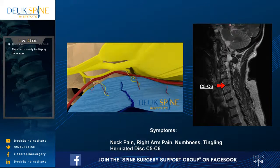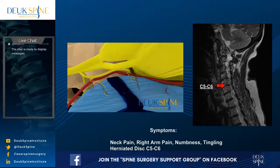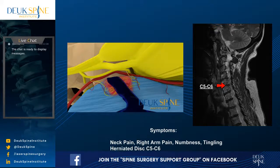Now, this patient has some degenerative disc disease in her cervical spine at multiple levels, C4-5, C5-6, C6-7, and there are herniations at multiple levels. But the herniation that I believe is causing most of her symptoms is the C5-6. And she wanted to have one disc fixed only, and that's the one that I think is the most symptomatic.